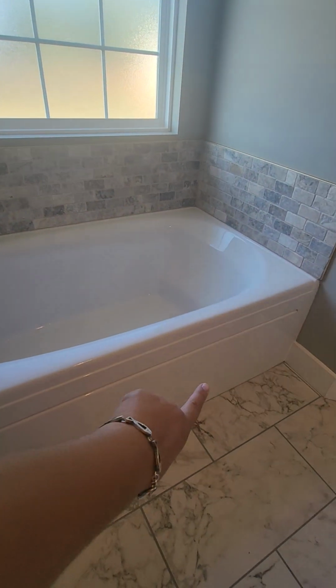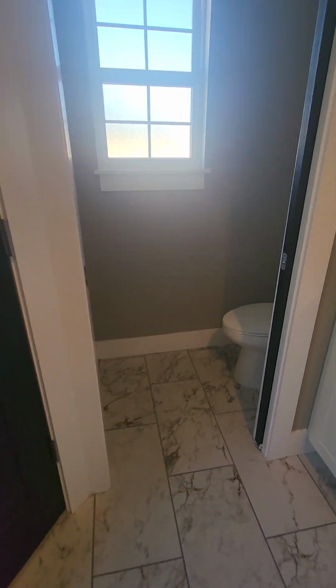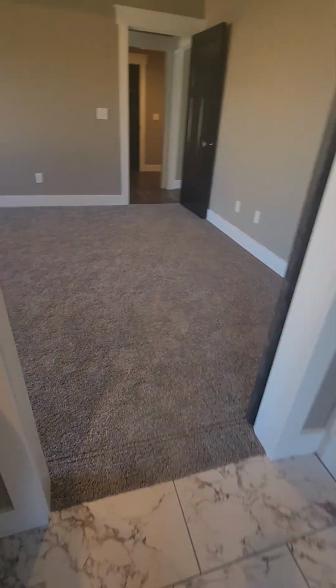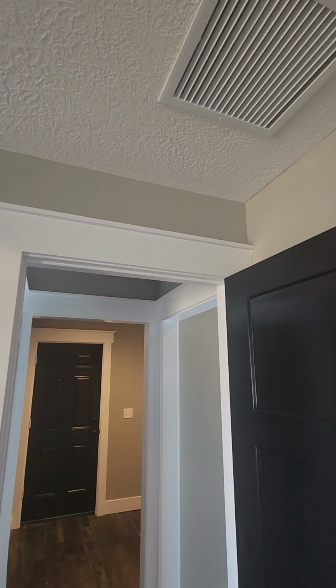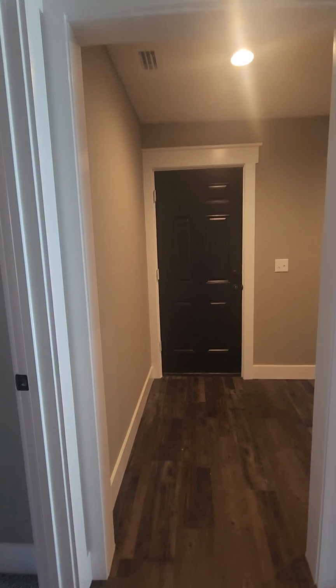A great soaking tub with access to tub parts underneath there, sorry. Toilet closet, which is great for privacy, dual sinks. Love it. You've got large baseboards and framing around the doorways, which is just beautiful, including your passageways. This framing around the doorways just adds such a great touch.